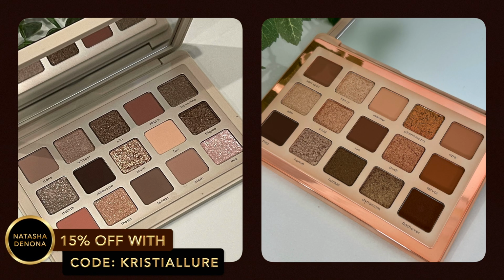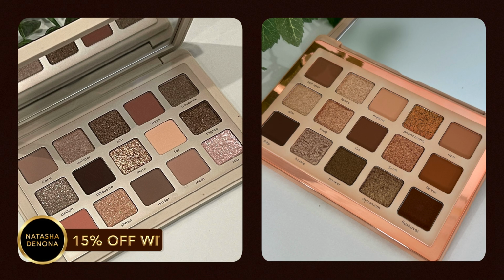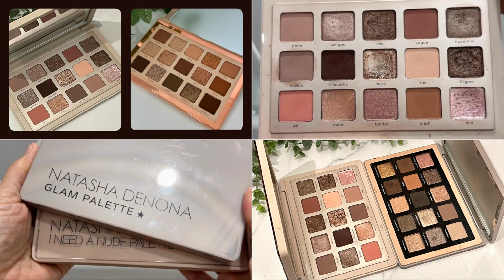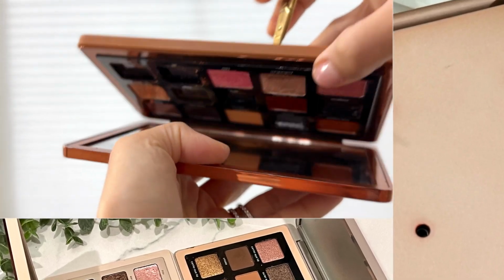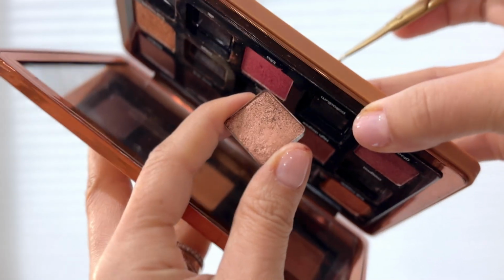So I have to show you the original pictures I did because I took apart my I Need a Nude palette because it wasn't exactly the color story that I personally love, although I loved some of the shades in there a lot. So I combined it with my glam palette, and the beauty of NATASHA DENONA palettes is they do have the holes in the back that you can just poke your tweezers or a needle, whatever you want to do. I usually use my scissors that I cut my lashes with, and I just pop those out and I create my own color story.